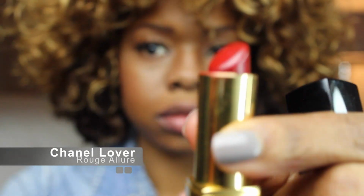Next is one of my absolute all-time favorites. It's Chanel Lover. How appropriate, right? The perfect red totally puts you in the mood. Well, it's a satin finish and I love that it has a nice soft sheen to it.